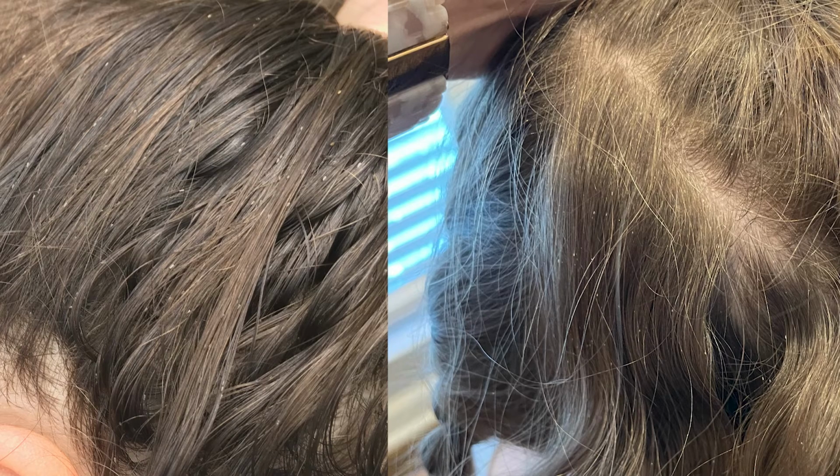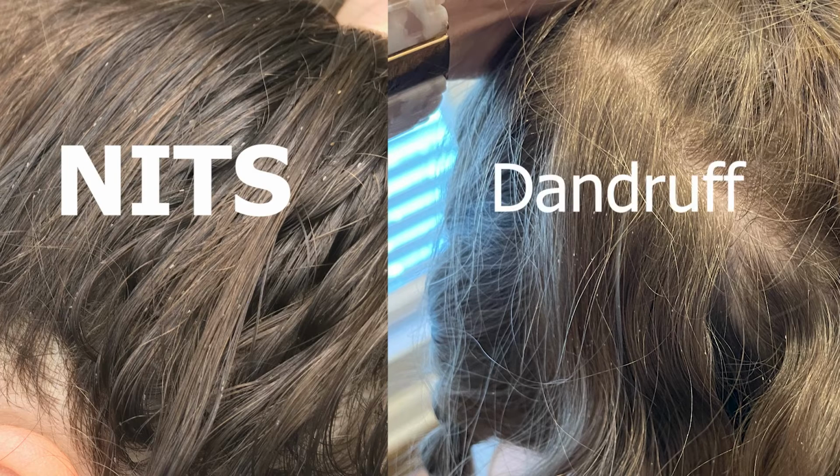So if you have really dark brown hair, then these are going to be the easiest to see, as these nits are white. The problem is that a lot of times people confuse nits and dandruff. They look very similar. So what I recommend is that you actually look for these darker lice eggs instead, which you're going to find closer to the scalp.